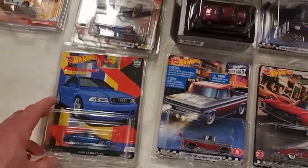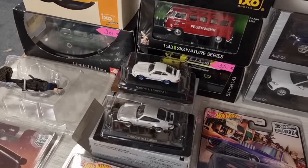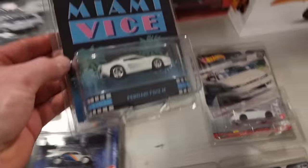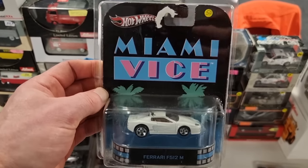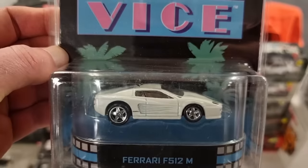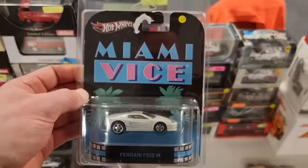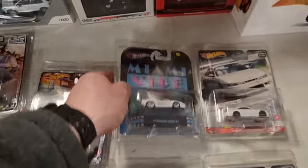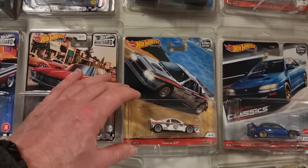I already have that one, and to be honest, I think the best is already gone. Whoa, what do we got here? Ooh, Miami Vice. Ferrari doesn't look that spectacular, to be honest. And I understand the price because, yeah, this is really collectible.